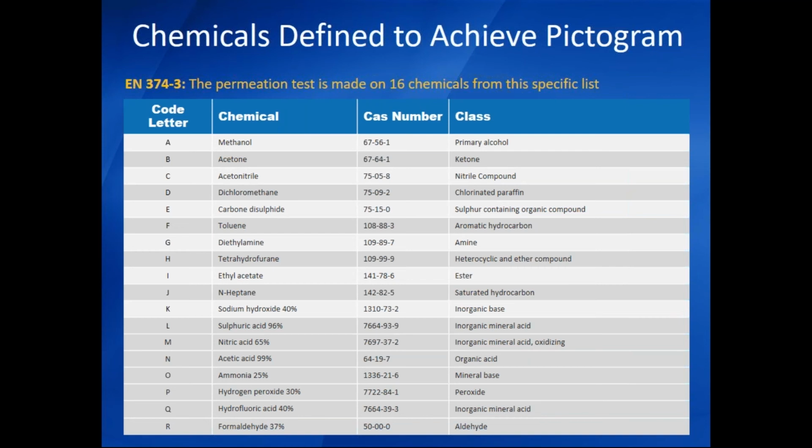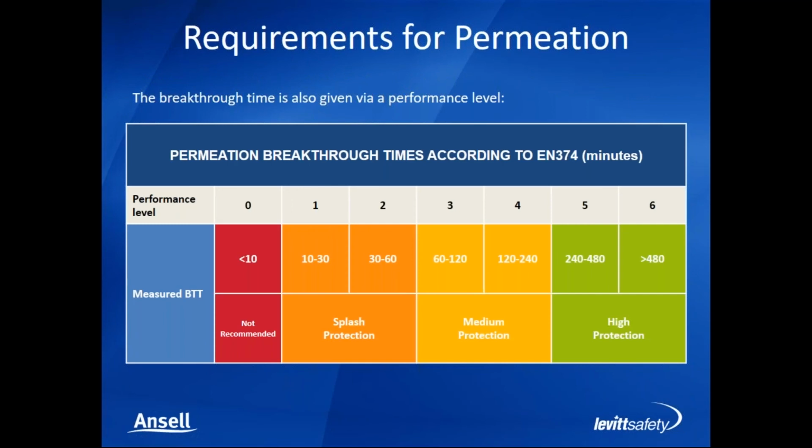So when you look at going through the testing for permeation, you actually establish what we call breakthrough times. And this is something I'm sure everyone on this call today recognizes in terms of the color coding, which is almost like a traffic light, where you recognize whether or not you have a glove that's going to be compatible to that given chemical hazard, or whether it's not going to be compatible. And so this is something that's common that you'll see where you have various performance levels that go from 0 to 6, 6 being the best, 0 being the least.